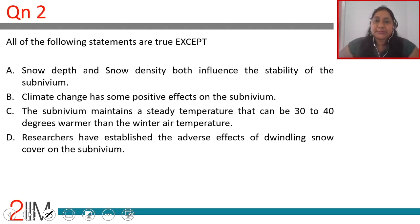All of the following statements are true, except. Okay. So now you want 3 statements that are true and 1 option that is not necessarily true. So we will compare this information with the information given in the passage, identify 3 that are true and eliminate them. So except question, be careful there.